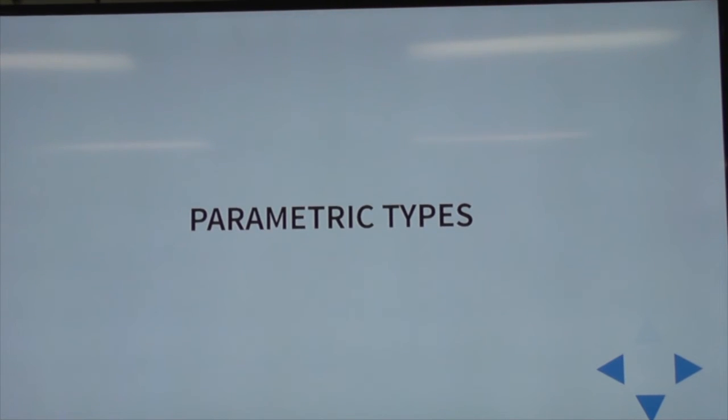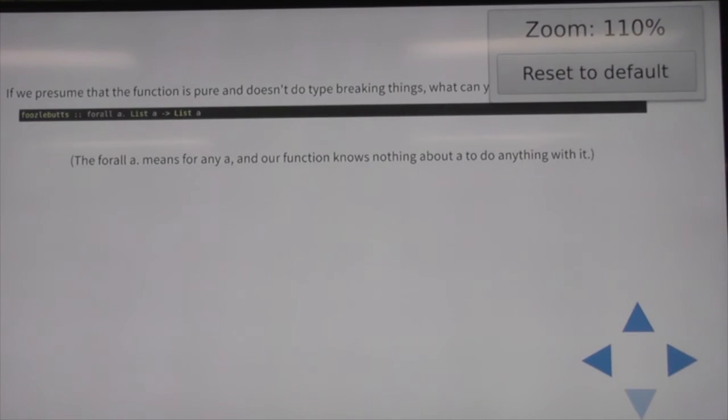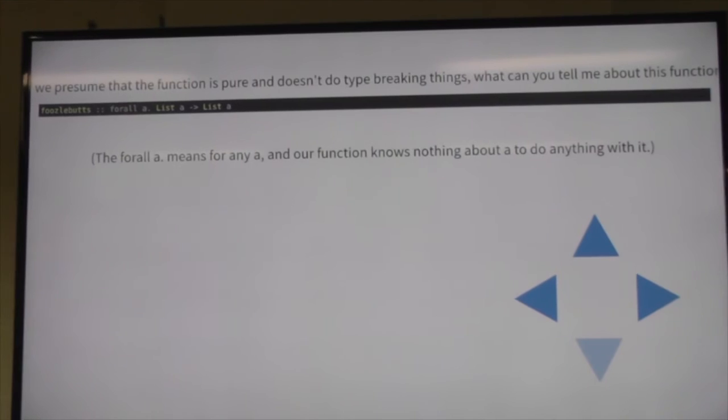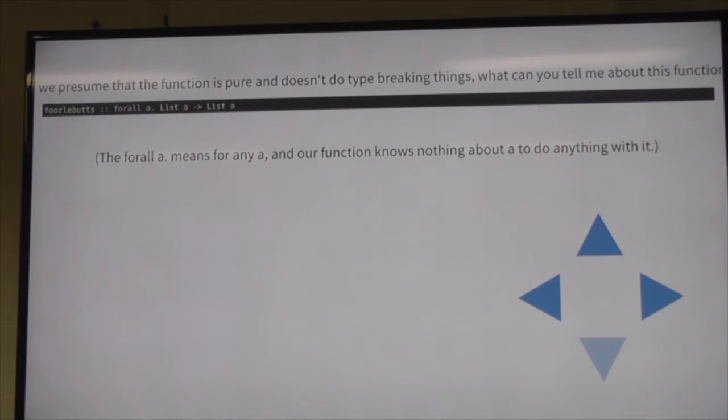Just a few other things of how we can kind of weaken our functions and care less about the types that we're taking in. Assuming that this thing's pure again, what can this foozlebox do? It takes a list of A and then returns a list of A. Now, it doesn't know anything about A, so it couldn't possibly construct an A. We don't have nulls, we don't have exceptions, so we can't cheat and create an A out of nowhere. We have no ways to cheat and break the rules there. So does anybody have any ideas of what possibilities there are for this function?